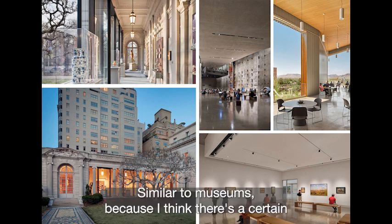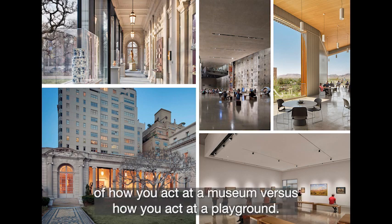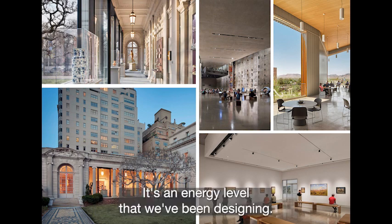Similar to museums, because I think there's a certain psychological weight that comes with that and an expectation of how you act at a museum versus how you act at a playground. It's an energy level that we've been designing.